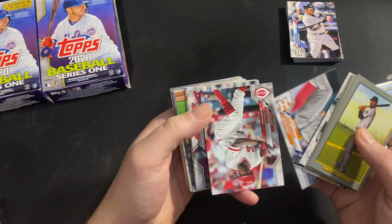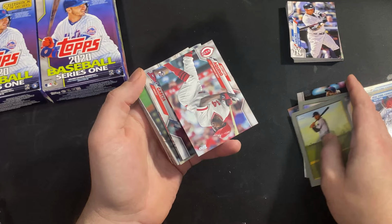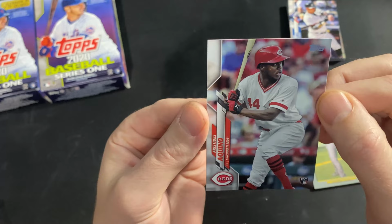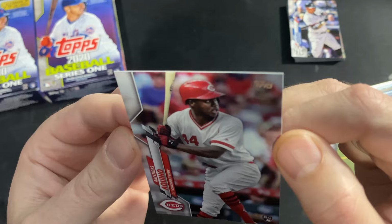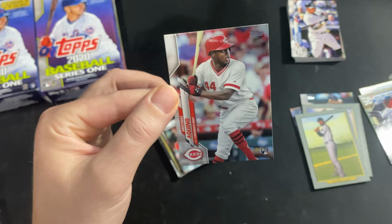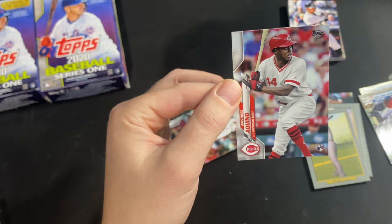Verlander, there's our first rookie. Aristides Aquino, another, definitely one we're looking for. Right there, guys. And first impression, looks pretty clean. Need to take a better look at that top right corner, but so far pretty clean. Maybe a grading candidate. I'm gonna go ahead and sleeve him up.